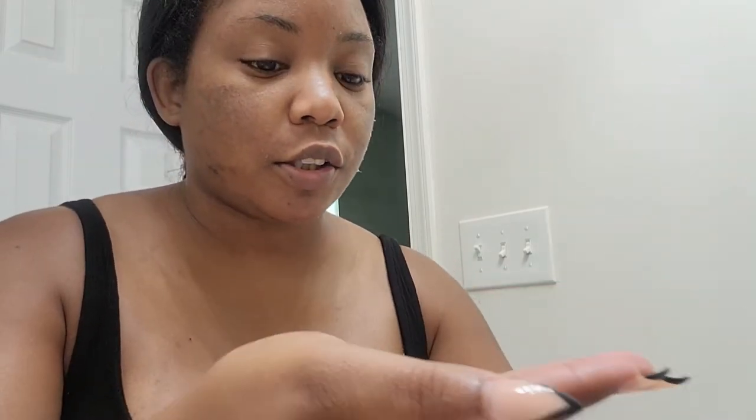It is the most luxurious toner. Look, I want to show y'all. Look how thick it is. Did y'all see that? It is so thick. It smells so good. I'm just going to use my hands and put that on my face. And it is very moisturizing.